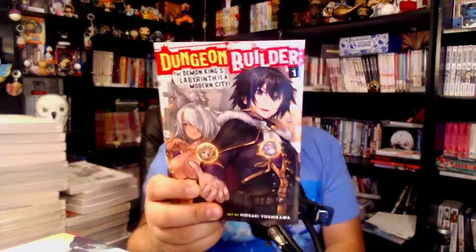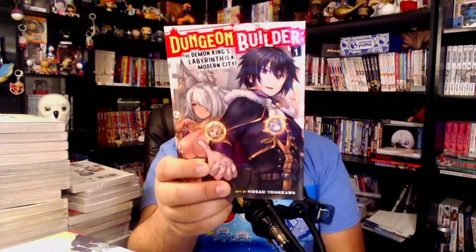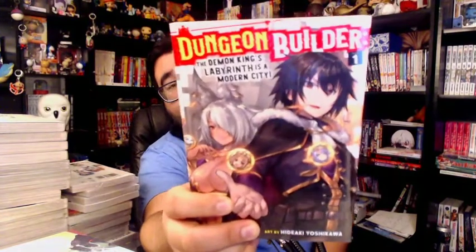Dungeon Builder, the Demon King's labyrinth is a modern city to build a utopia. In a world where demon lords build dungeons and devour human emotions, one rookie demon lord, Procel, has a new idea. Procel seeks to build a revolutionary new dungeon where humans and monsters can coexist. But first, Procel must defeat the Wind Demon Lord.